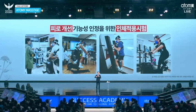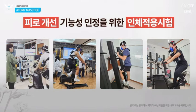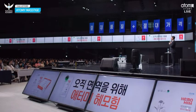So there were some equipment, some devices that people wore. And when they could not step on the pedals because they were so tired, how much time had passed? And a lot of other figures were measured during the test, including an exercise tolerance test. And the test group that consumed HemoHIM had a longer duration for exercise. So you have already experienced the effect of HemoHIM, right? And now it's scientifically proven. So this human applied experiment, actually we cooperated with the athletic department of Seoul National University, and it's published.